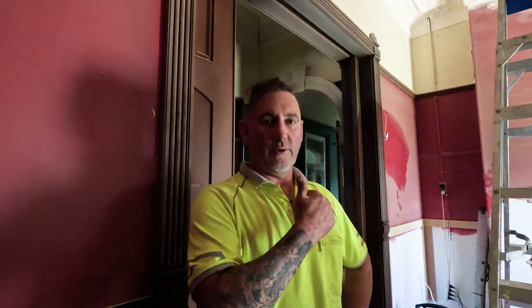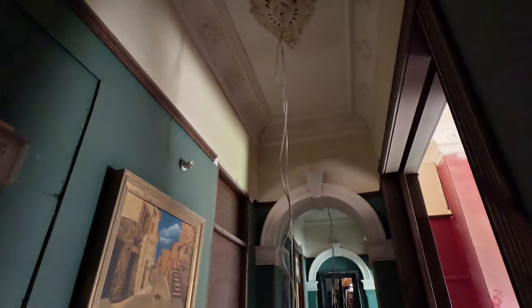So we'll go and put the hallway ones up now, and then I'll go up there and do all the wiring. Time for some voiceover, guys.